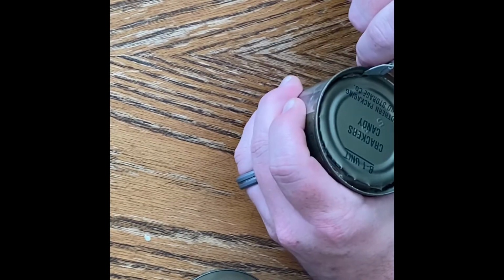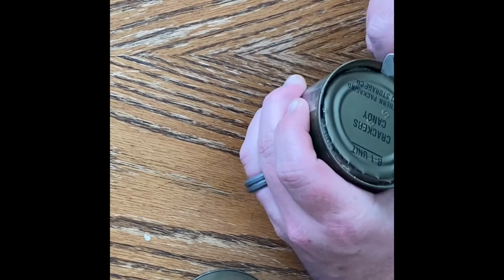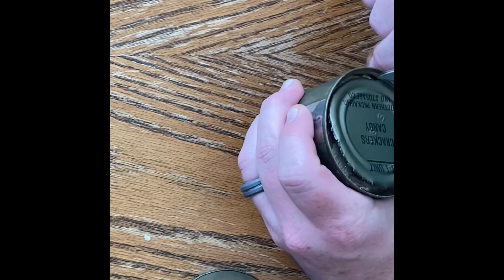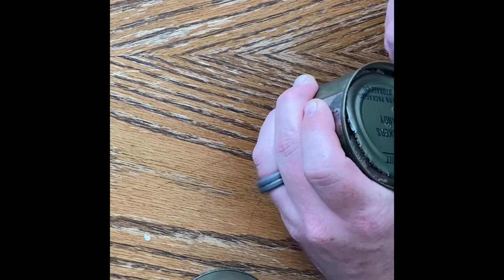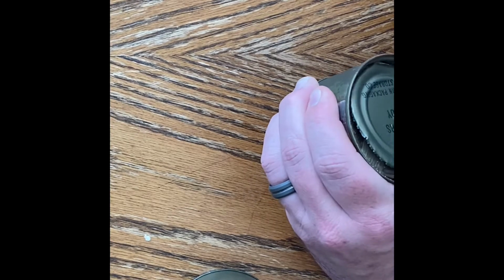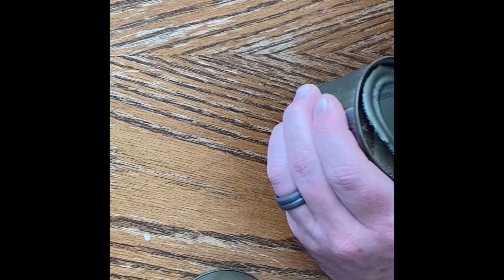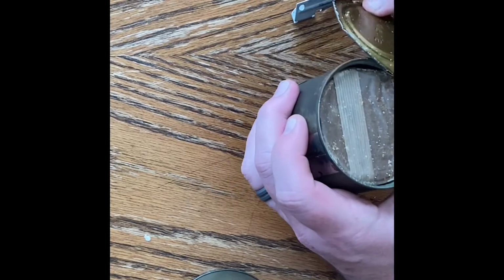So let's see what we got here. Let's get this thing all the way open. I know some people probably cringe, like, oh, why didn't you open it from the bottom so you can save the can? Well, I still have another B3 unit that I'm going to save, so let's hang on to that one. And there we go.